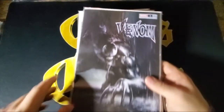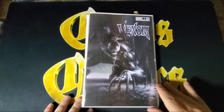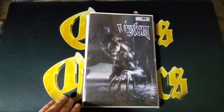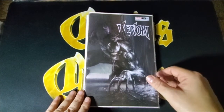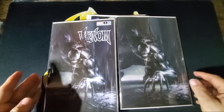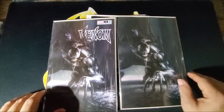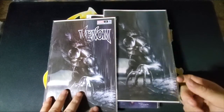Just as I was getting them, they're part of some other collections. So this is from Comics Elite, and this wasn't part of my issue with Comics Elite. This is the Venom #3 Gabriel Del Otto variant set. And this is from before I declared I'm done with these multi-cover variants. This is the last one I'm really buying like this.